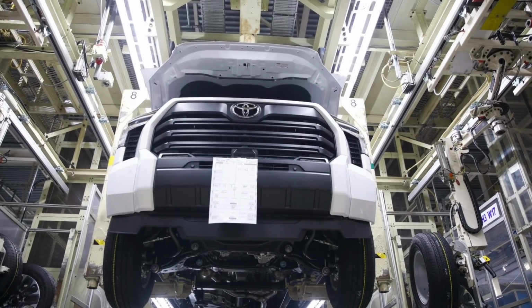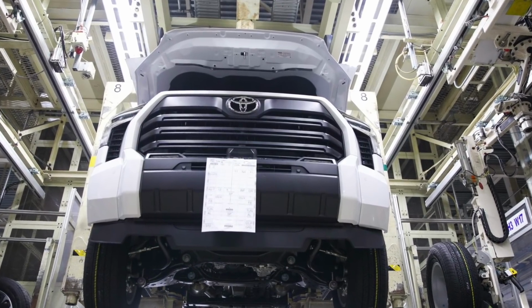Even if that takes 5 minutes or 10 minutes or half an hour, they will not restart the line until they resolve the problem completely. And then when the line restarts again, well, the car is free of defect, is passed on to the next production worker, and it continues all the way until the end of the factory in perfection.